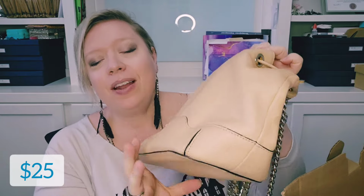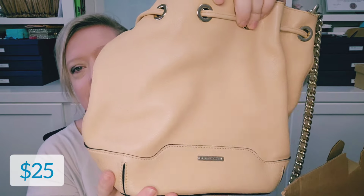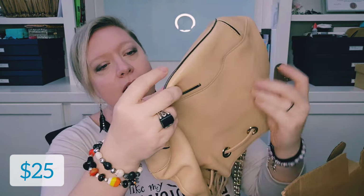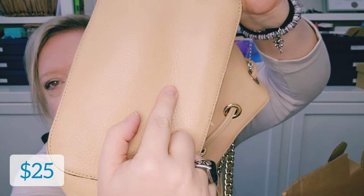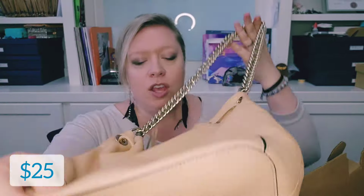Ooh, okay. I know not everybody loves getting this brand, but I do. This is Rebecca Minkoff. We have a beautiful, almost nude color, but with a slight peachiness to it. I love this. The leather's super soft. There is a little stain here on the bottom. It could just come off with a wipe down. You've got the gold chain, which you can carry either as a shoulder bag or you can pull it to do more of a crossbody style.